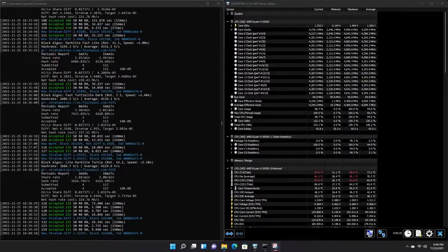Now that I know what the stable overclocks are, because each one of these was done for about 10 hours, I will run the benchmark mode and go from there. But let's go ahead and hop into the stock numbers for the 5950X.